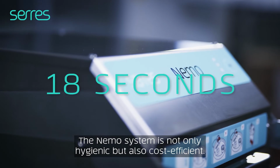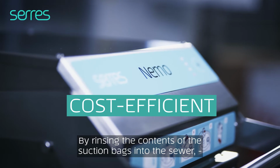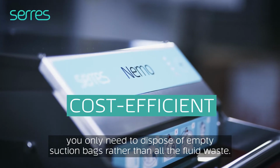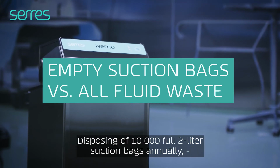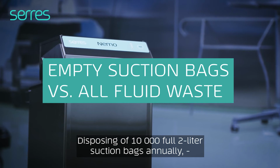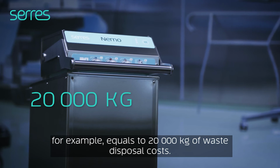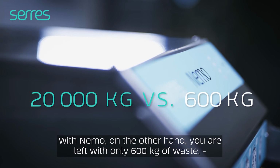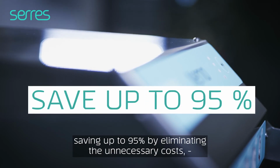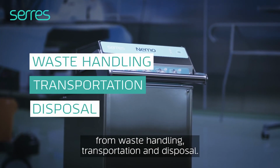The Nemo system is not only hygienic, but also cost-efficient. By rinsing the contents of the suction bags into the sewer, you only need to dispose of empty suction bags, rather than all the fluid waste. Disposing of 10,000 full 2-litre suction bags annually, for example, equals 20,000 kilograms of waste disposal costs. With the Nemo, on the other hand, you are left with only 600 kilograms of waste, saving up to 95% by eliminating the unnecessary costs from waste handling, transportation and disposal.